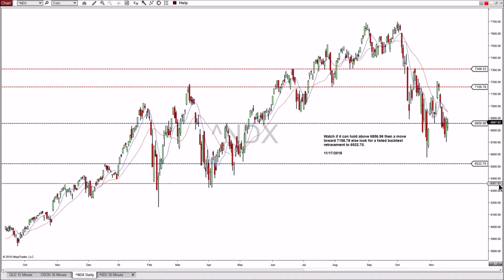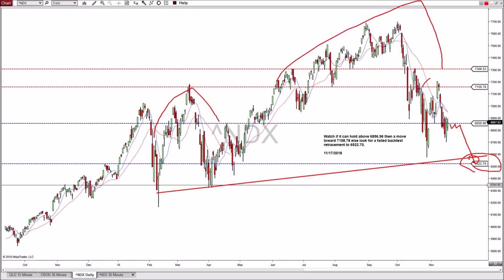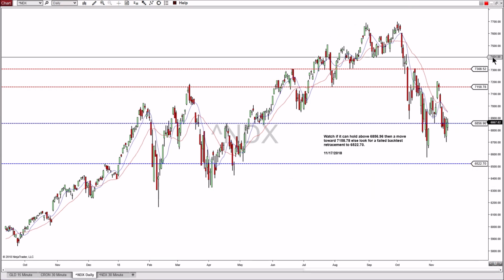So on the NASDAQ 100, you see that if we could hold this level here, then we might be able to make a move up to this 7158.78. Otherwise, we might see it back test and fail and come down to this 6522.70. Once again, if it comes down this way, then you could also look at it as a head and shoulder pattern on a failure, and look for a move on the downside.